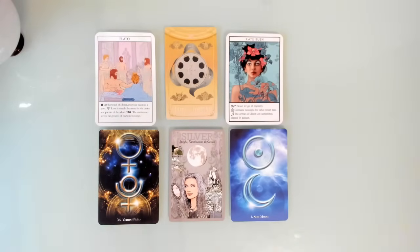So let's have a look and see what we get with tarot. We're just going to ask a little bit more about what is your particular star quality. Then we're going to see what is available to you at the moment to really leverage it, and what blocks there might be at the moment to it. So a little bit more about who this very unique person that you are is.